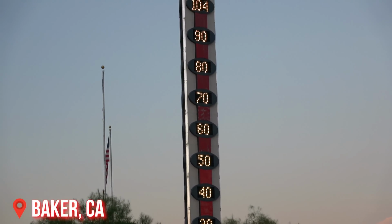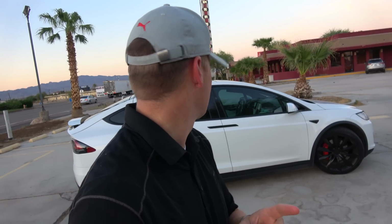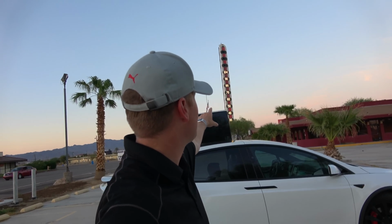Welcome to Baker, California. This is one of my favorite charging stops in the entire West Coast, and you're gonna see why. Lincoln's in the car. It has more charging stations than I've ever seen. So Lincoln doesn't know yet. We're gonna pull up and show him. But first I had to stop right here by the sign.